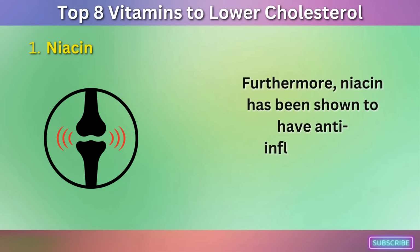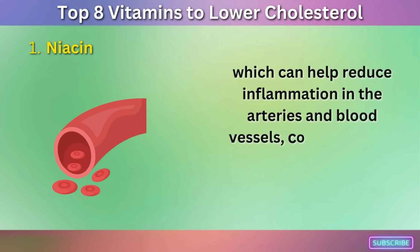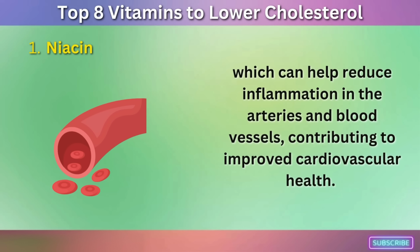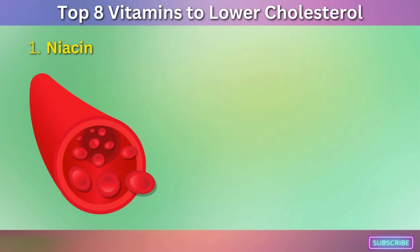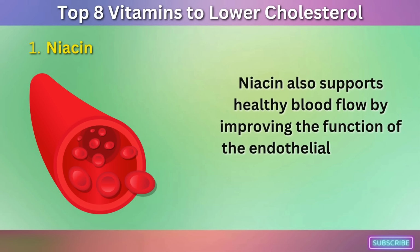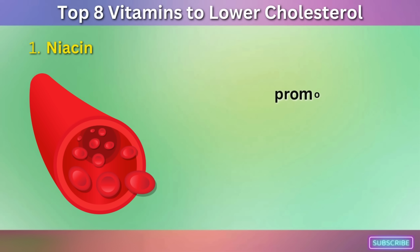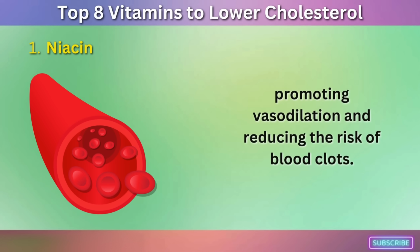Furthermore, niacin has been shown to have anti-inflammatory properties, which can help reduce inflammation in the arteries and blood vessels, contributing to improved cardiovascular health. Niacin also supports healthy blood flow by improving the function of the endothelial cells that line the blood vessels, promoting vasodilation and reducing the risk of blood clots.